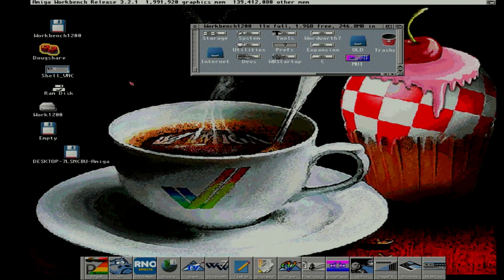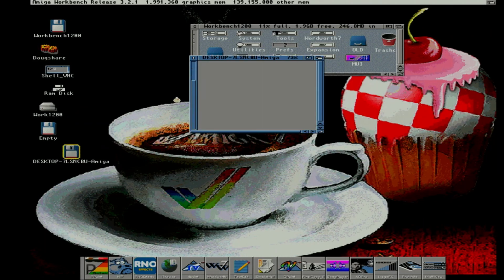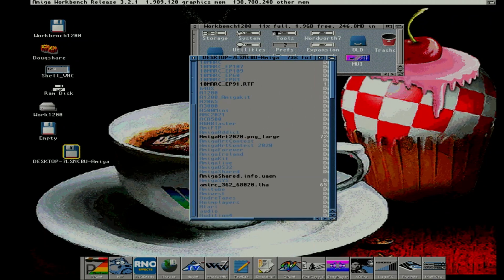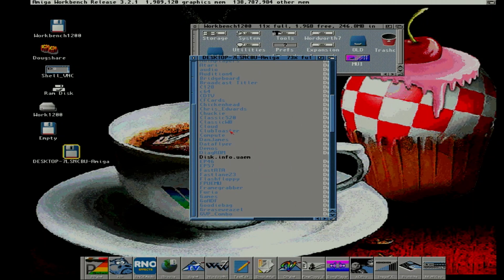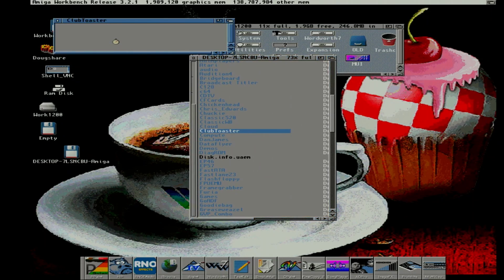Boing, boing. Look at this. A share literally just appears right there. Now we're going to open it up in Workbench, and you're going to see your shared folder on your Windows machine with all your stuff inside of it. See, here's all my Club Toaster stuff that I've been working on.